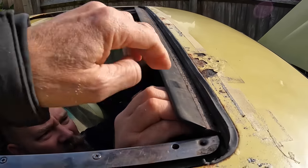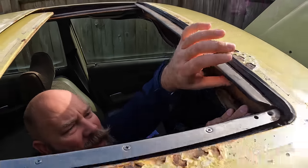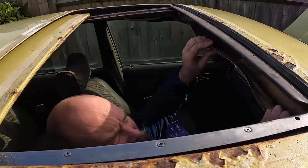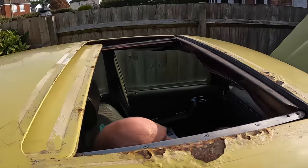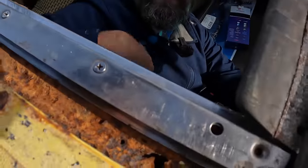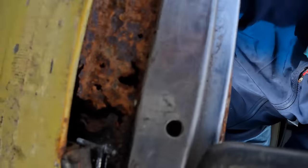Yeah, but look underneath at this, Matt. Oh, that's not good. Really, really. All of this, where somebody took the seal off here completely, so all this front section is just completely rusted. So we can take it apart, put new seals in, and see if we can make it better and more watertight. I don't think we can do any metal work on it today. No, but can you see the nice holes? Breathing holes. Oh, wow.